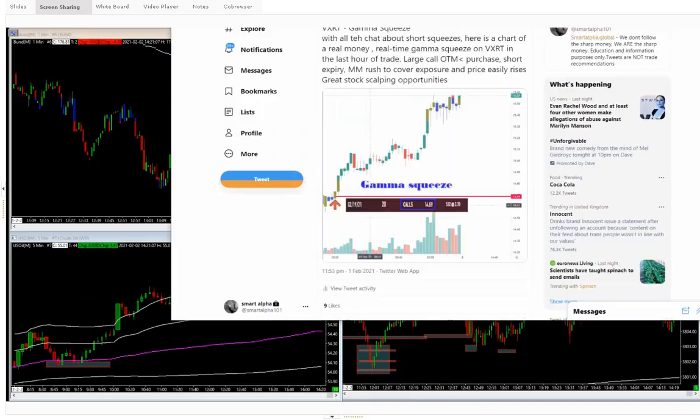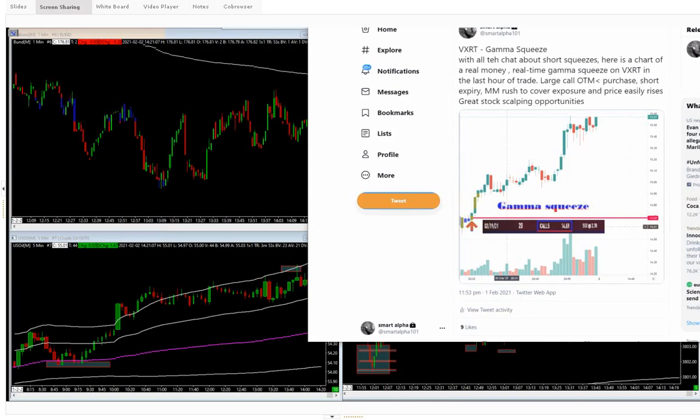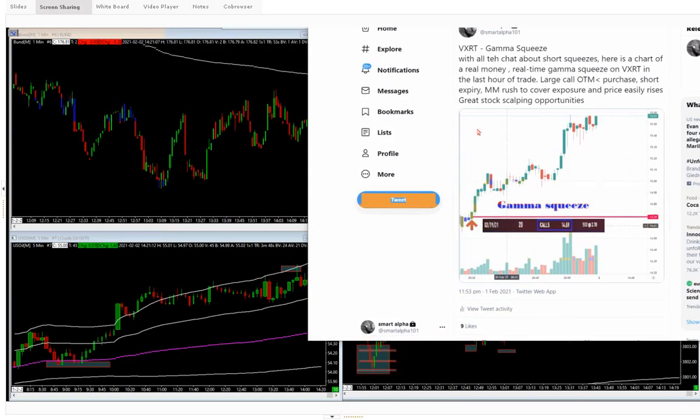Understand this a little bit more. Gamma squeezes. This is a good example of a gamma squeeze, VXRT last night. With all the chat about short squeezes, here's a chart of a real-time gamma squeeze on VXRT in the last hour of trade. Large out of the money calls, buying into that trade, short expiry date, market makers rush to cover exposures, and a really easy rise in prices. And these are great scalping opportunities for stock traders.